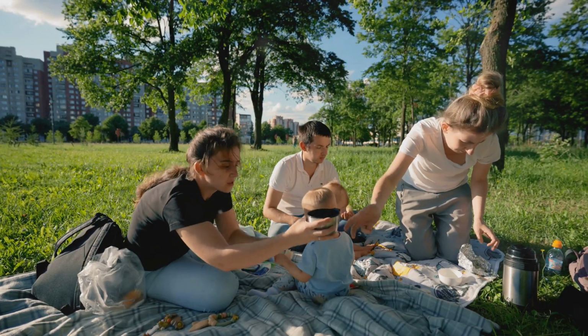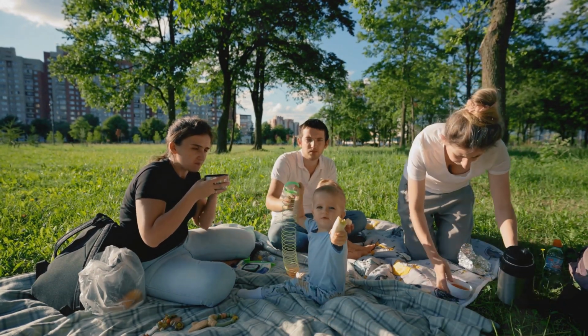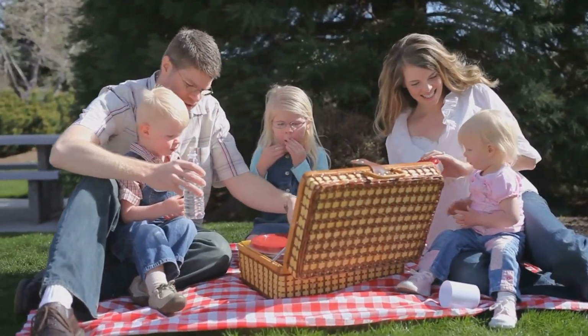Just the other day I attempted a picnic there, only to have my sandwich fly away like it was auditioning for a superhero movie. But hey, that's part of the fun, right? So pack your snacks and get ready for a day filled with laughter and beautiful scenery.